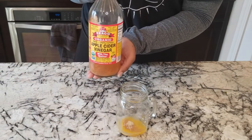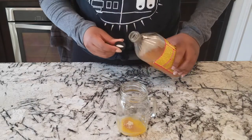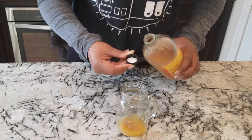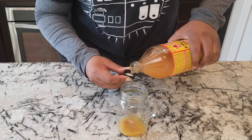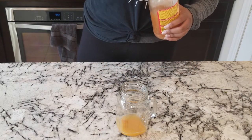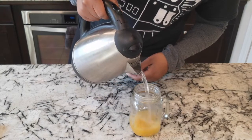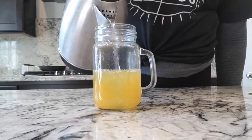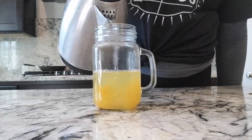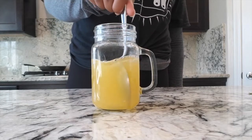Now, apple cider vinegar, I like to add 2 capfuls of it into a cup. Sometimes I'll add 3. Now, this drink doesn't taste the greatest, so if you want sweetness to fight the bitterness, you can go ahead and add stevia drops or honey. Next, we're going to add our hot water, and stir everything up until the particles dissolve.